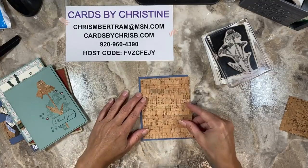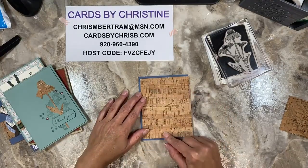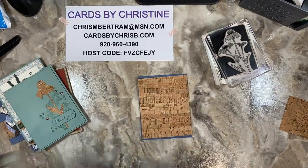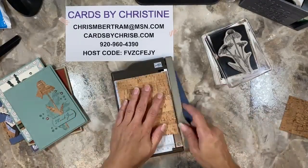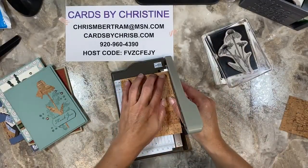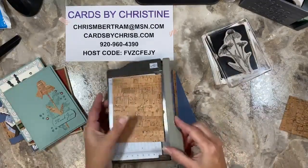Let's actually make it the mat. So I'm going to cut it a little bit shorter. I'm guessing this is 5 and we want it by 3 3/4. So I'm going to cut it down to that size so that maybe someday I will use this cork piece of paper to actually put a one-off card together.